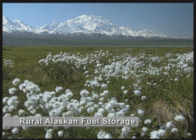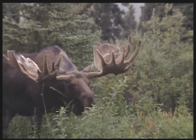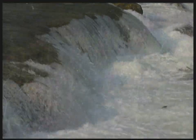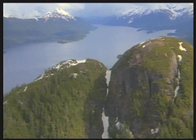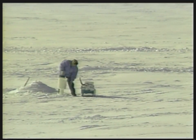Pristine mountains, majestic glaciers, abundant wildlife, the Northern Lights, Alaska. To most Americans, these are the types of images that come to mind when they think of the 49th state. But pretty pictures are one thing. The harsh reality of actually living in this extreme environment is another.